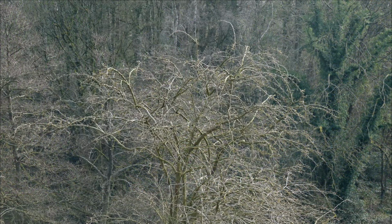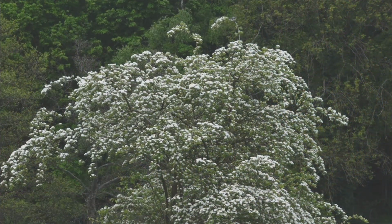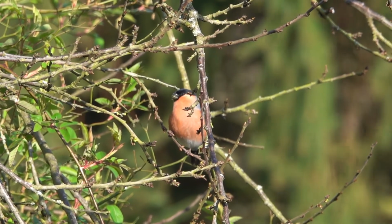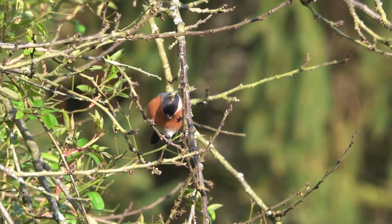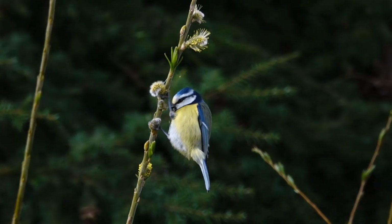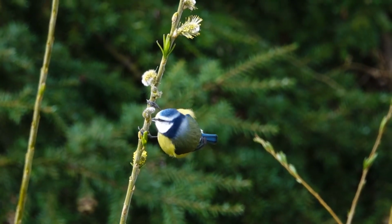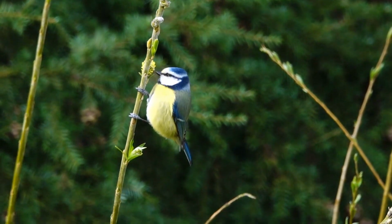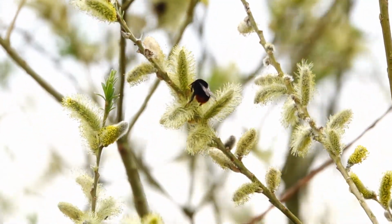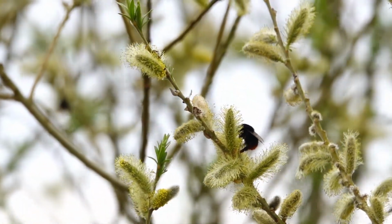The transformation goes on from bare trees to trees in blossom. Absolutely stunning. And the bullfinch feeding on the buds there. Blue tit likes the nectar on the catkins. And the bees also on the catkins, but they like the pollen for its protein for their grubs back in the hive.